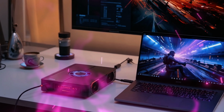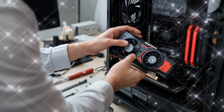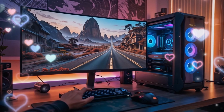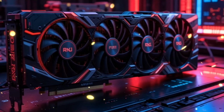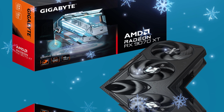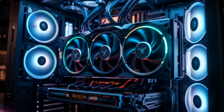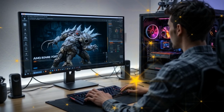Early benchmarks of the AMD 9070 XT show jaw-dropping numbers. 4K Ultra Gaming. The 9070 XT consistently delivers over 120 FPS in demanding titles like Cyberpunk 2077, Phantom Liberty, Starfield, and Alan Wake 2. Ray tracing, long considered Nvidia's strength, AMD has now closed the gap. With RDNA 5's upgraded ray accelerators, the 9070 XT achieves near parity, and in some cases even surpasses, the RTX 5090.